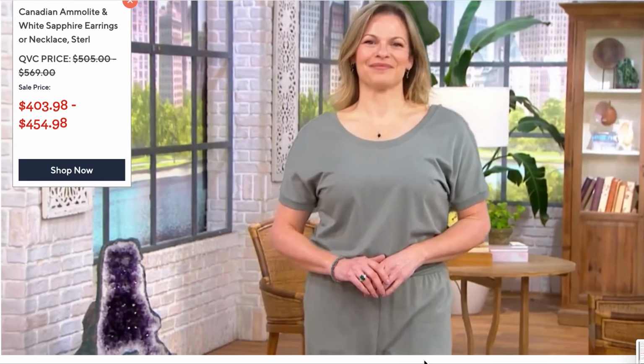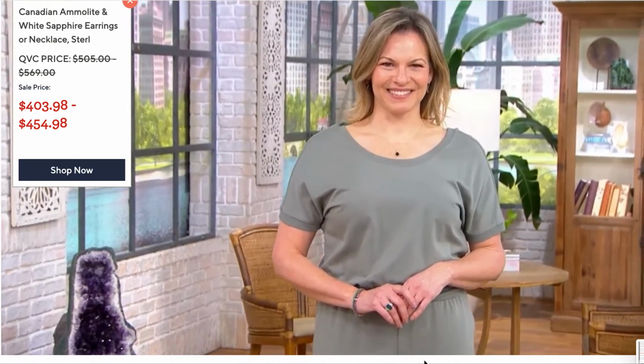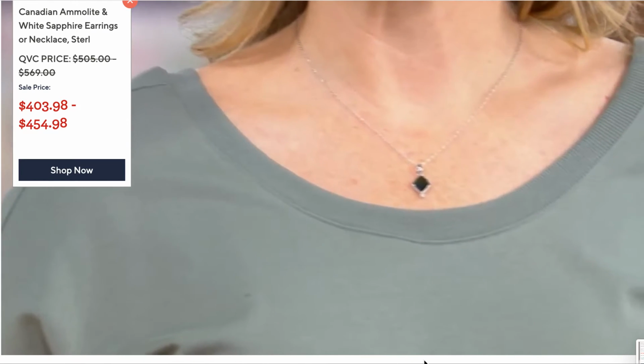Kenneth, we are loving the launch of your collection. 100 of these rings remaining. There is a lot of sterling silver, my friends, on this. There is also an opportunity to pick up the pendant and earrings. So we're going to go ahead and talk about that, if you don't mind, for just a couple of minutes.